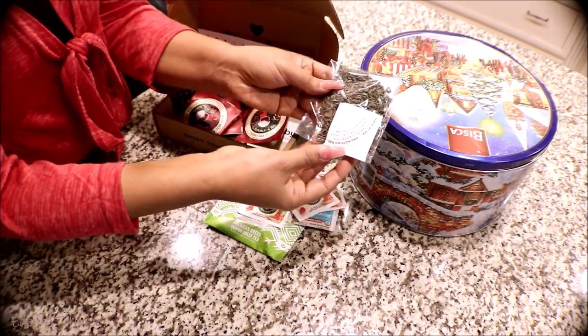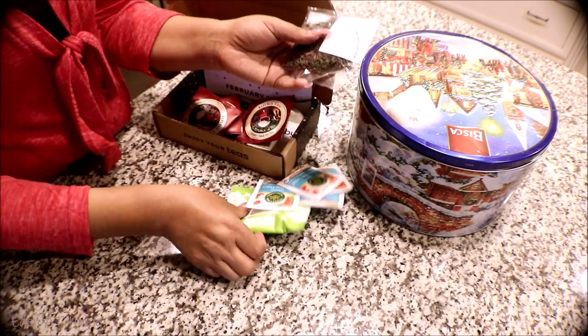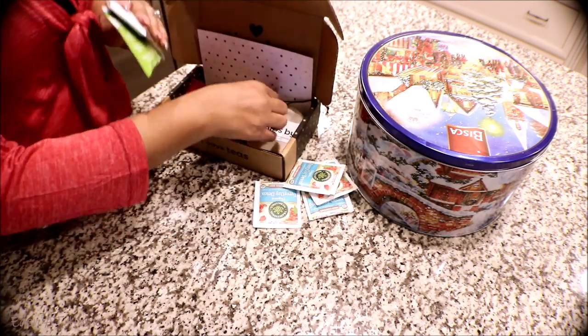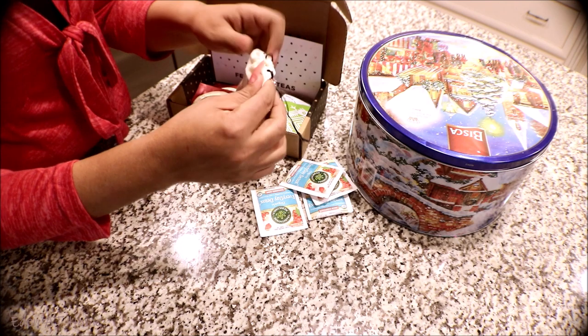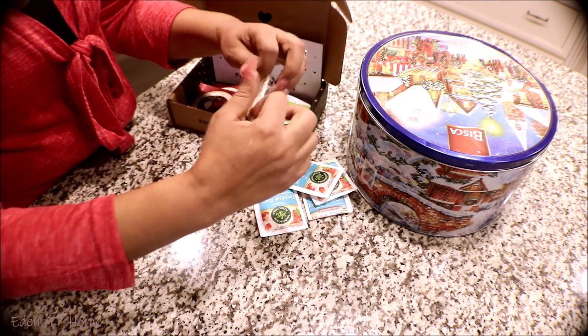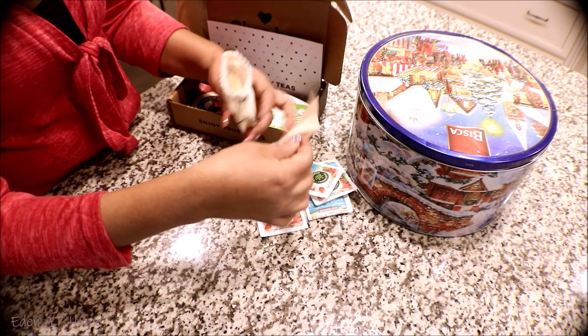And the green tea will last me for many, many times. Like maybe 8 times, it's a lot. This one is the same thing. And they always have tea bags that you fill. I love this one.